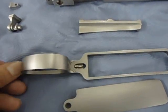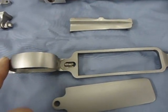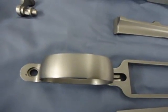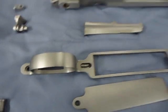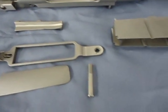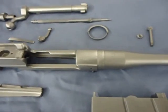If you remember, the trigger guard had some pitting in here, so that's all been taken care of. There's no more issues now. She's as clean as could be. So any little dings, dents, pits, anything were removed. So this is basically as mint as we can make it.